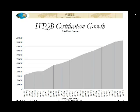Right, so there's a 4-year period to get to 1,000 certificates. But then in the 2 years since, we've gotten to 6,000. So it's a factor of 6 growth.